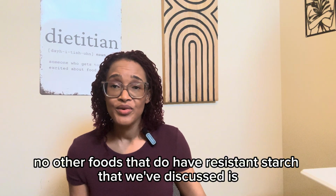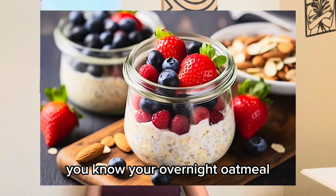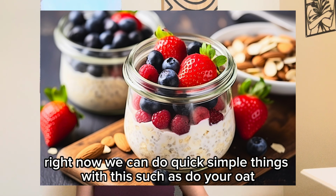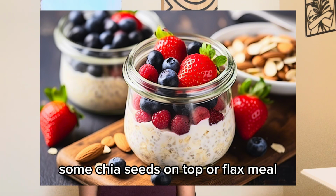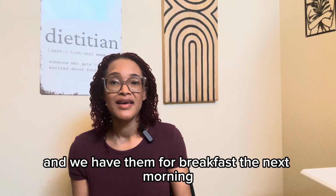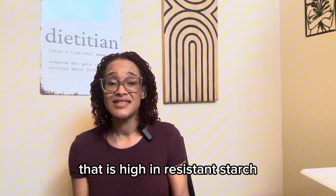Now, other foods that have resistant starch that we've discussed is your overnight oatmeal, right? We can do quick, simple things with this, such as take your oats, add milk or yogurt, some frozen fruits, some chia seeds on top, or flax meal, and have them for breakfast the next morning. That is high in resistant starch.